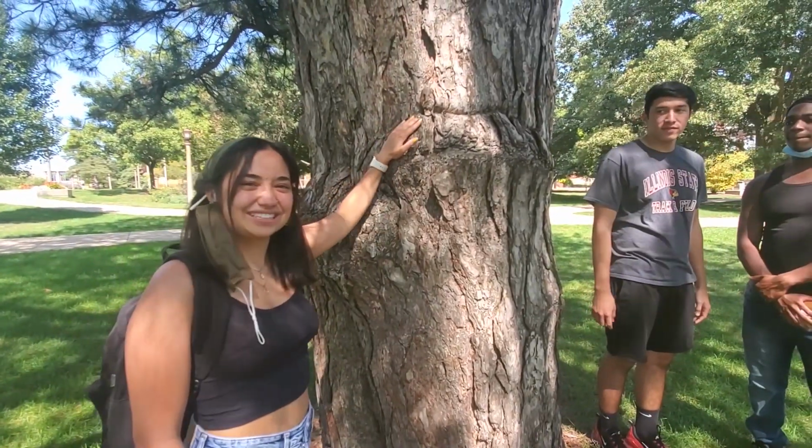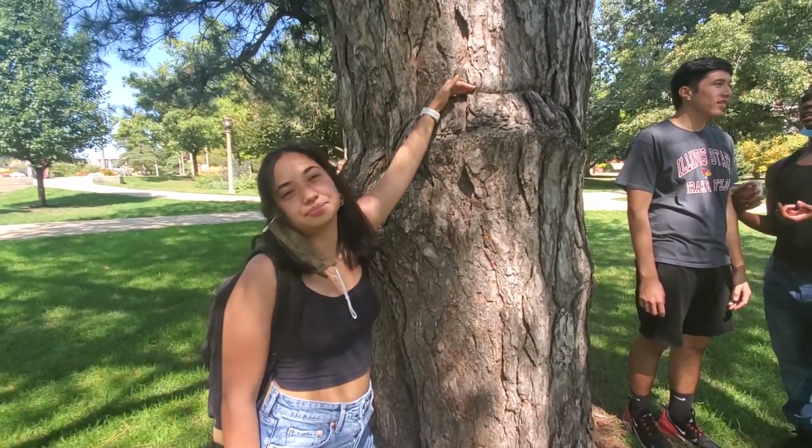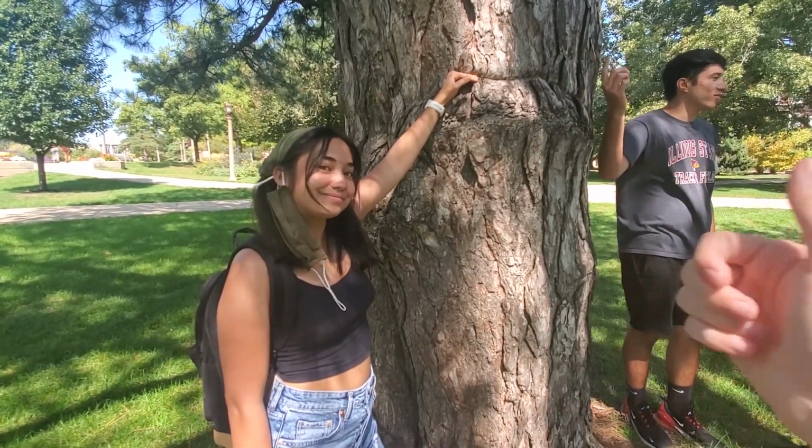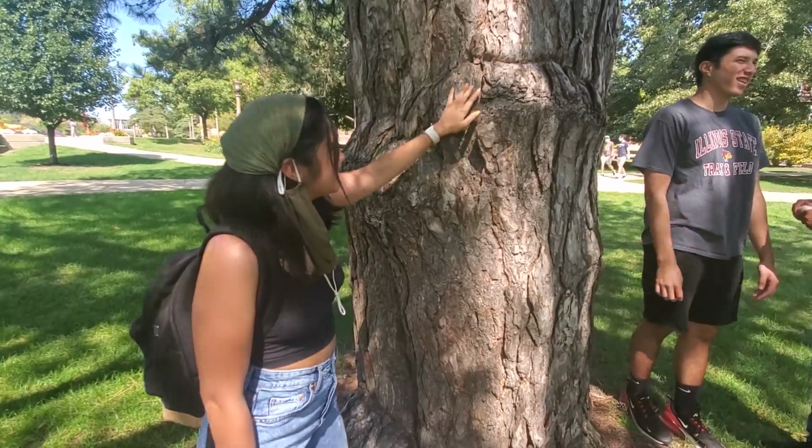So this tree is great because it has a fracture. Oh, I think that made the whole thing. That statement has been confirmed by a geologist. Yeah, I know. Thank you. Yeah, I was like, I don't know how you did it.